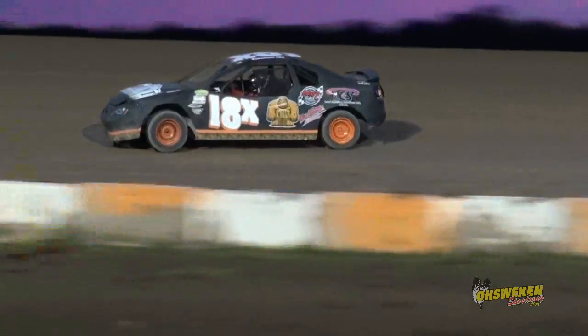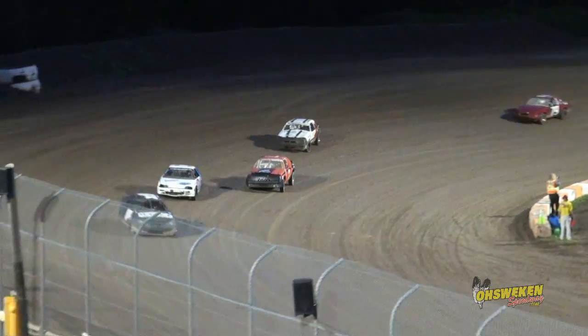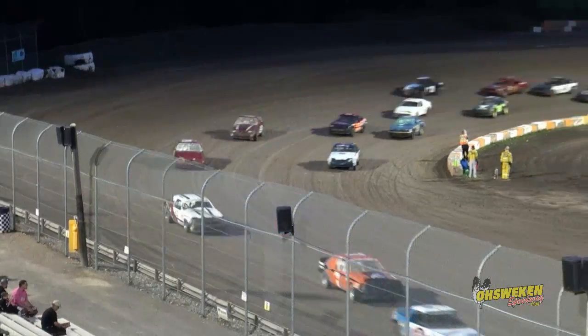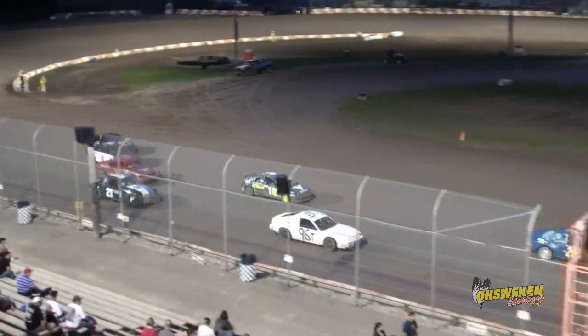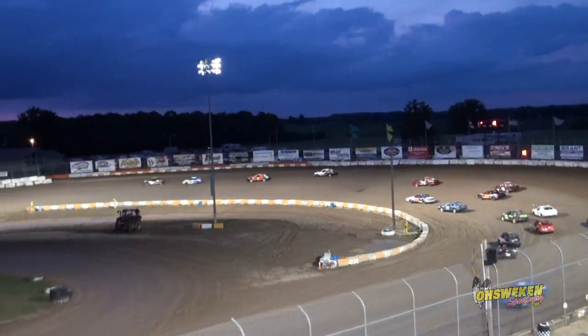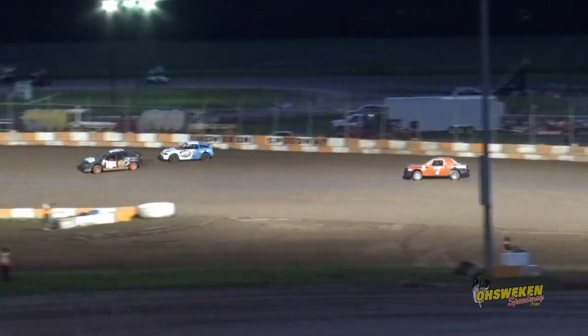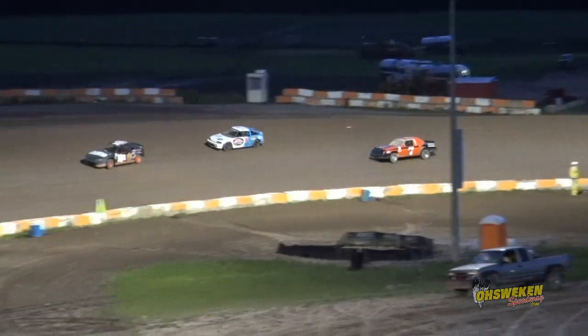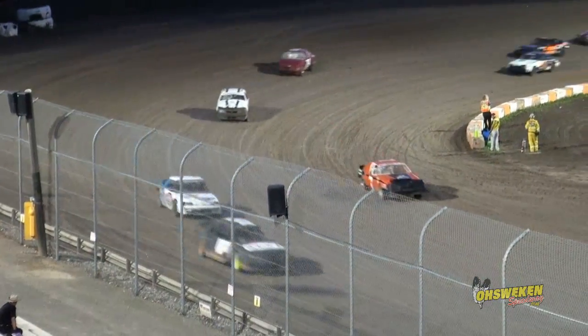So Boughton and Schutz have been the class of this field most of the season, and they're out the front, but Jason Longaro has been the fastest of the Mustang drivers so far this year, and he's up in that third spot right on their tail end. And Chase Hess really has the bit in his teeth tonight as he gets up to fourth, and now Steve Miller up to fifth in the 79. They work it around in 3 and 4. Schutz not going away, hanging around the back door of Boughton's 18X, looking for a miscue.